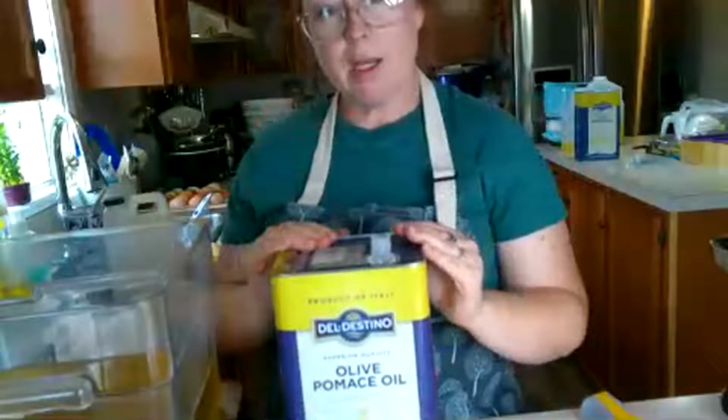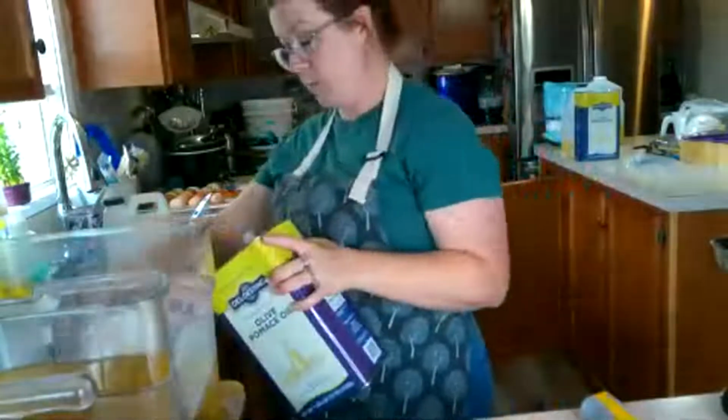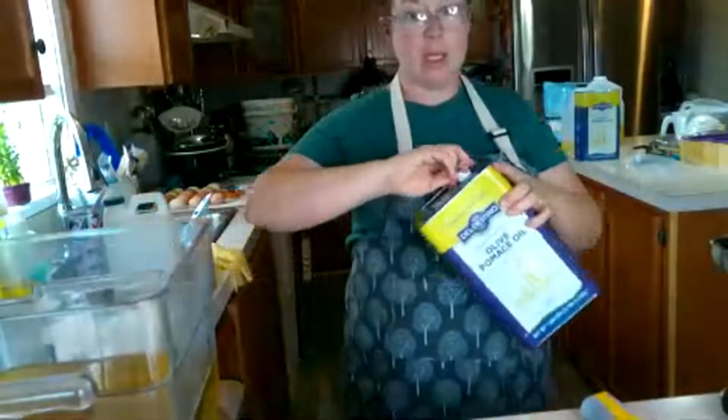Use just the rest. Usually 1 can makes 2 batches of my soap for my recipe. So that worked out perfectly.